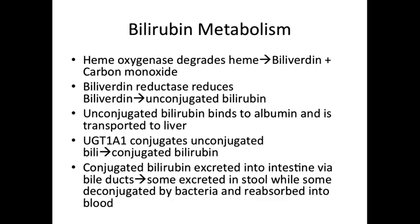A complex pathway is involved in bilirubin metabolism. Heme oxygenase degrades heme, which is broken down into biliverdin plus carbon monoxide. Biliverdin reductase reduces biliverdin to unconjugated bilirubin. Unconjugated bilirubin then binds to albumin and is transported to the liver.